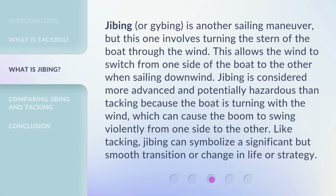Jibing, or gybing, is another sailing maneuver, but this one involves turning the stern of the boat through the wind. This allows the wind to switch from one side of the boat to the other when sailing downwind.